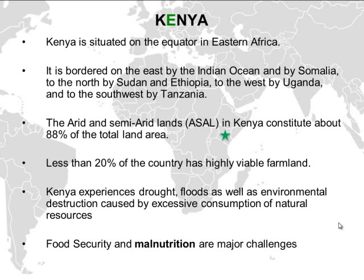88% of the total land area are arid or semi-arid lands, so-called ASAL, and approximately 20% of the country has land which is good for farming. The weather conditions in Kenya are changing. Kenya experiences drought as well as floods and environmental destruction. The major challenges in Kenya as a country still remain food security and malnutrition, which we are going to focus on.